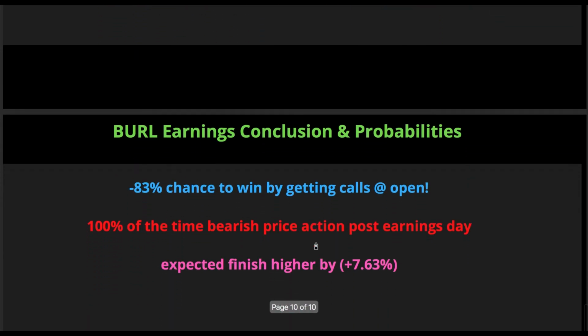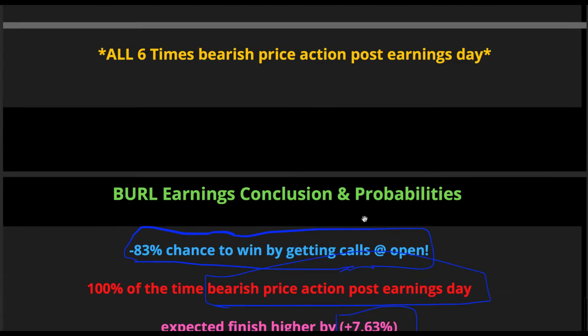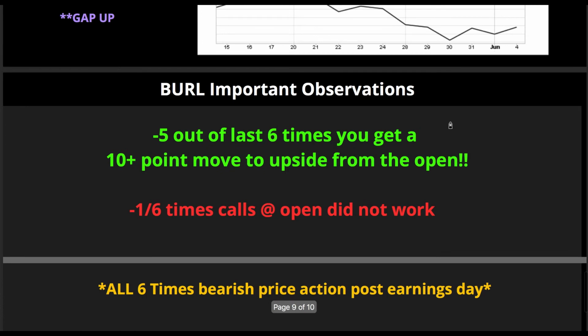What are our probabilities? You have an 83% chance to win by getting calls at the open. I don't know about you, 83% chance is pretty damn high, and so this is definitely a great trade we have set up here. 100% of the time, bearish price action post earnings day for the following 2 days, and we're expecting a finish higher by 7.63%. Now, I didn't put the percent closes here on the earnings day. Just trust me, I have it all in my notebook, super messy, super filled with data.